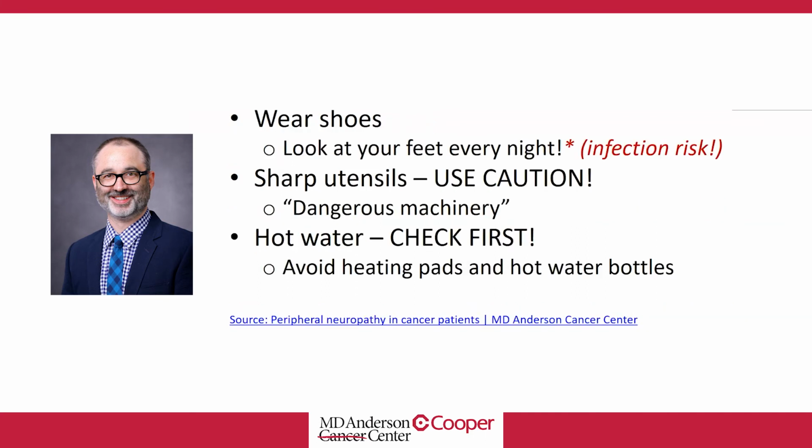So, staying safe by avoiding injury. This is really important when you have neuropathy, because you are going to be more prone to injury, and there are some things you should do to keep yourself safe. One is wear shoes, assuming that wearing shoes doesn't make your pain worse. Wear shoes and look at your feet every night.